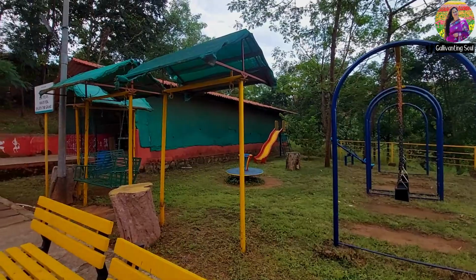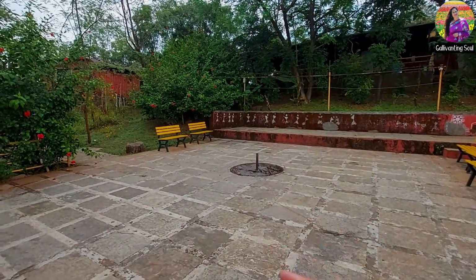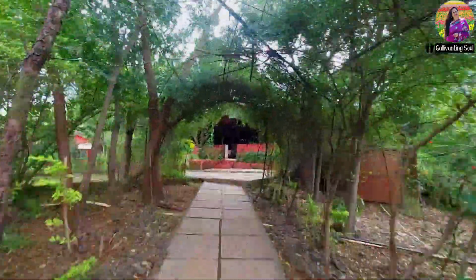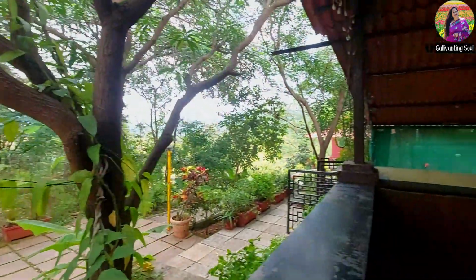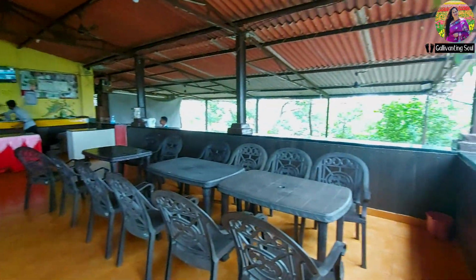This is the children's play area. And here is where they have campfire in the nights on weekends. This is the dining area. Well, besides the overnight stays, the resort also does day picnics. So, which is a package, and you get breakfast, lunch, and high tea in the evening. And besides, of course, the overnight stay.